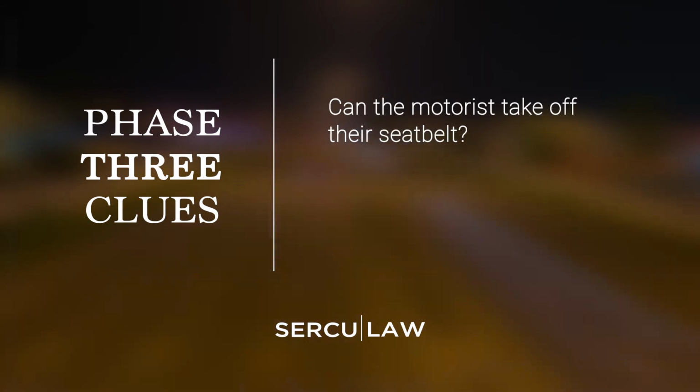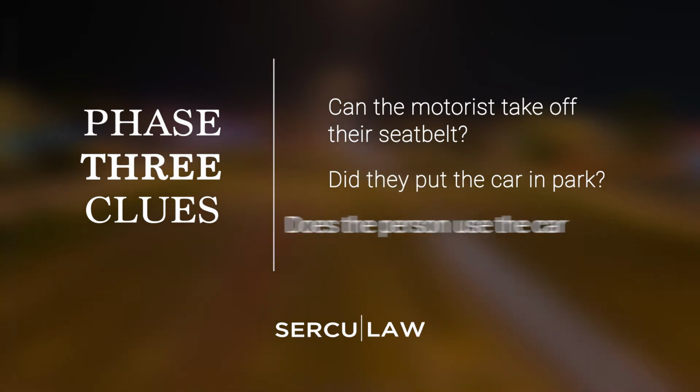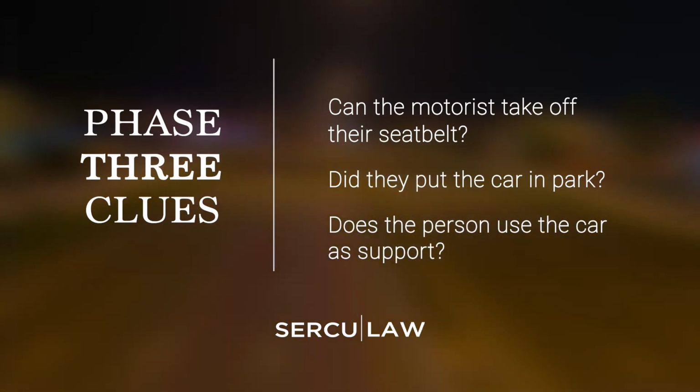Those clues include, can the motorist take their seatbelt off? When they are getting out of the car, does the car lurch forward because they had the car in drive or reverse and they take their foot off the brake? Does the person have to touch the car to exit the car? Does the person have to touch the car to walk to the field sobriety test location?